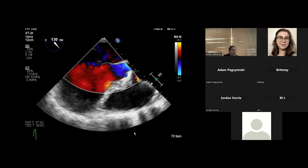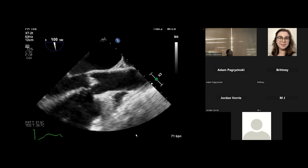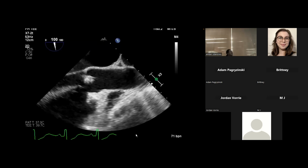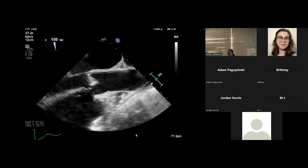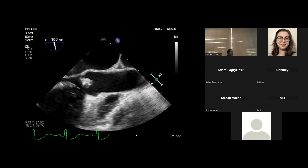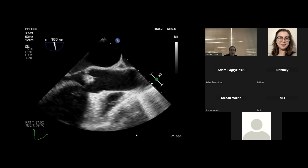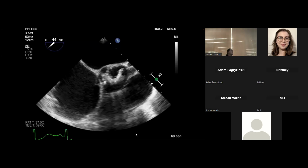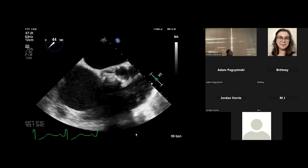Okay, and we get some better pictures of it. What do we think? Does that just look like a calcified valve? No. What would you be suspicious is going on with this patient? The vegetation, like endocarditis. Yeah, so some sort of vegetation. Right, because this guy wasn't doing well at the outside hospital, but seemed like he decompensated more than someone with just AS.